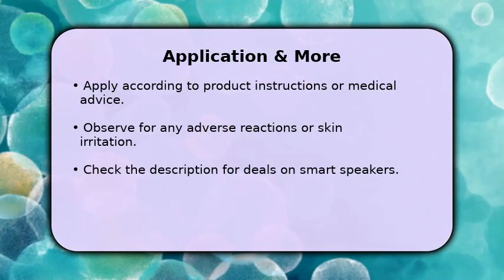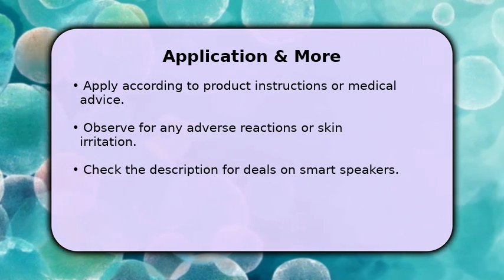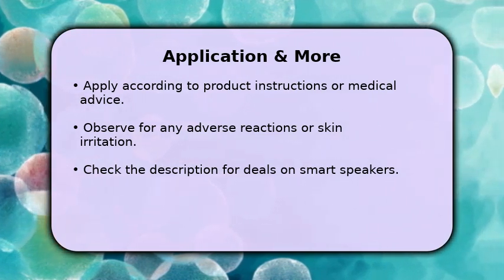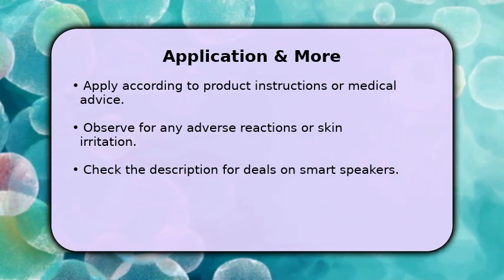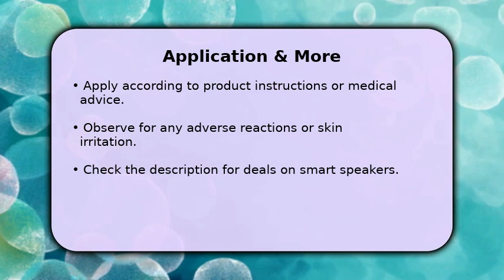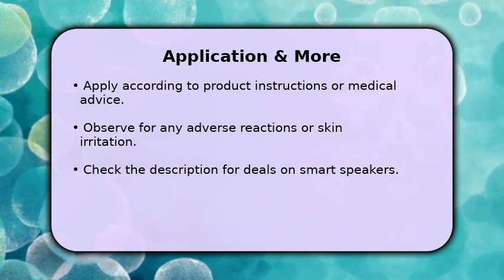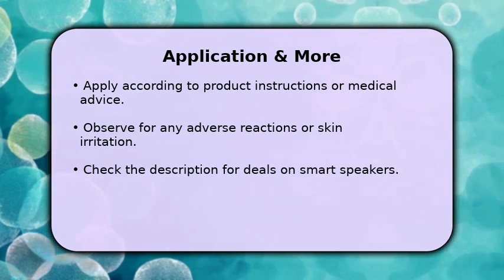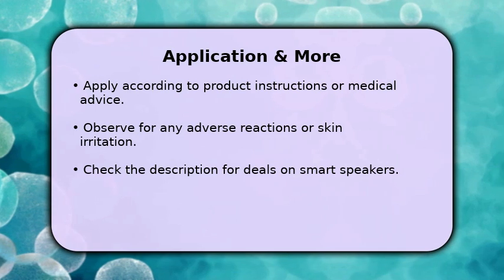When applying iodine tincture, always follow the specific instructions provided on the product label or the advice given by your healthcare professional. Pay close attention to how your body reacts and observe for any adverse reactions, such as skin irritation or allergic responses. If you experience any unusual symptoms, discontinue use and seek medical attention immediately.